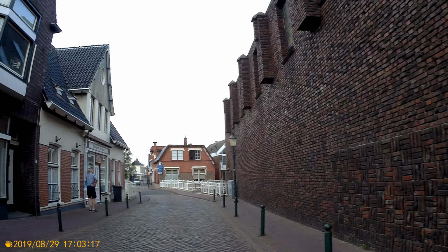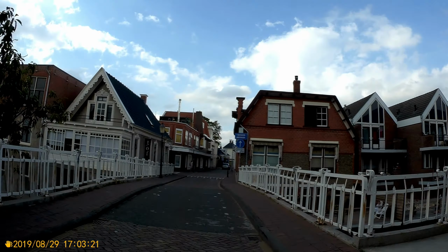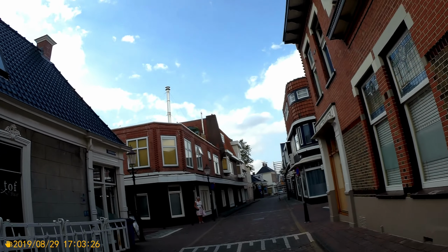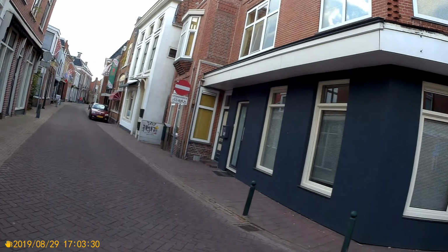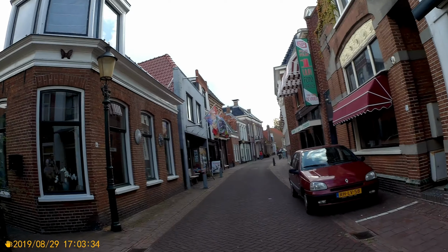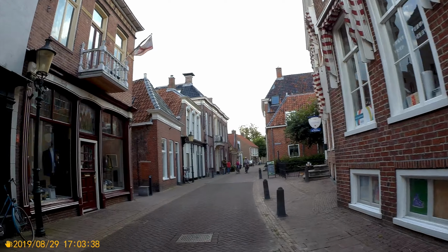Well, just past the Dijkstraat shopping area, the shopping street in Appingedam, like I said, is not the biggest town in the world. About 12 or 13,000 people live here.